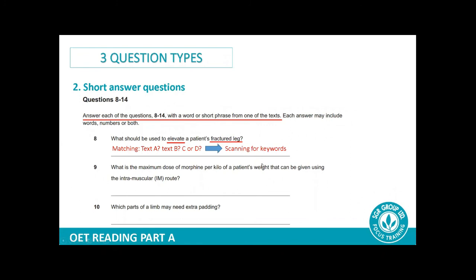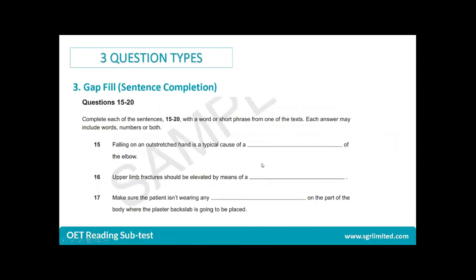Okay, and then the last one, which is sentence completion, we're going to have to do 3 steps. We're still going to do our matching, which means for this instance, again, very similar, 1 word or a short phrase, typically a maximum of 4 words. I've chosen 2 keywords, okay? Outstretched hand and elbow.